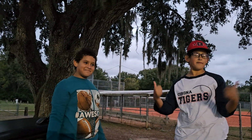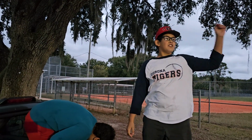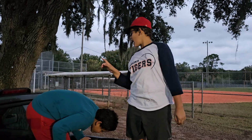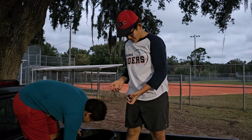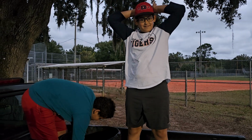We had fun. First time catching wild fish. So we're gonna do it again sometime. We're gonna keep these as a pet. We're gonna name them, and that's it. Nothing much. So we're gonna come back, and that's it.